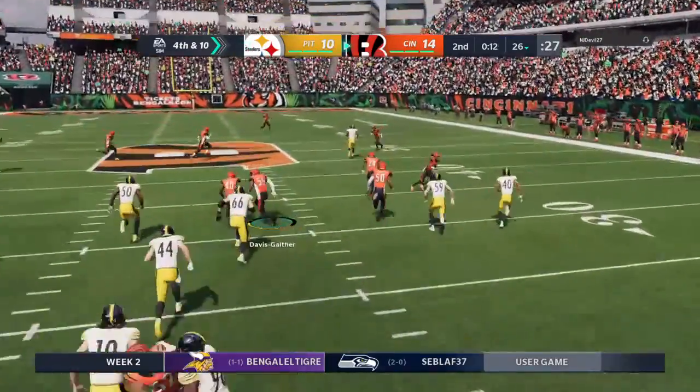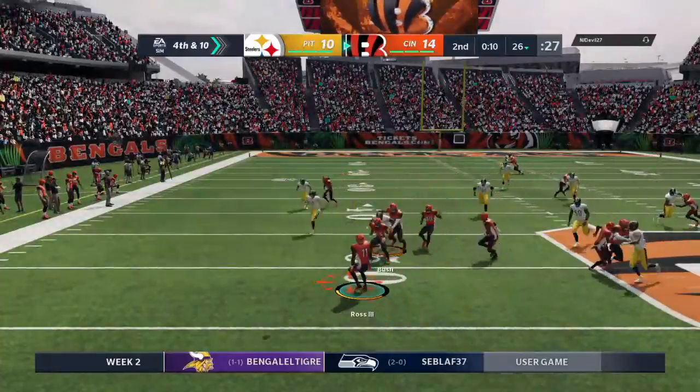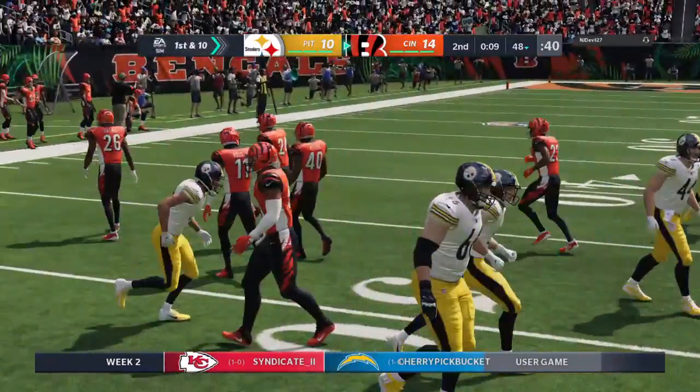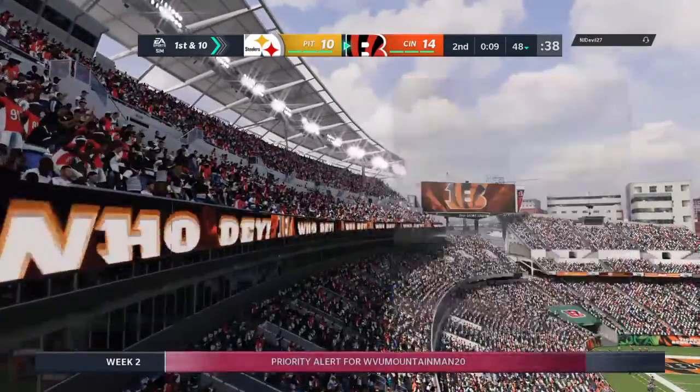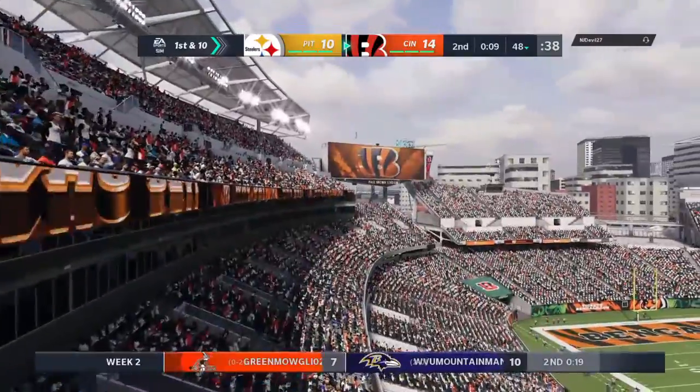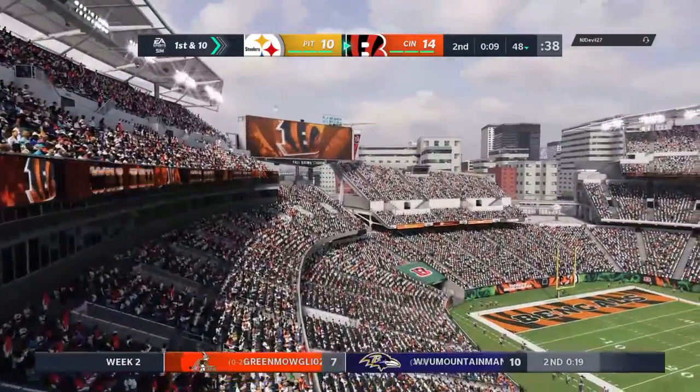He's been a busy man here in this first half as he gets it away. Now a fair catch taken just across midfield, maybe by a yard or two. Just 21 yards on the punt there. And control of the football switching hands with very little time remaining until the half.